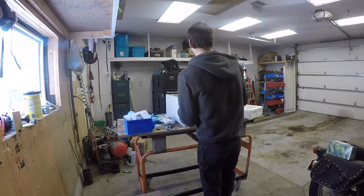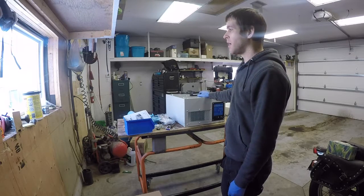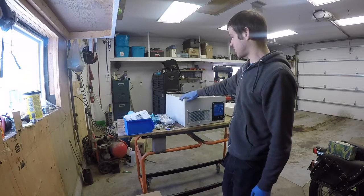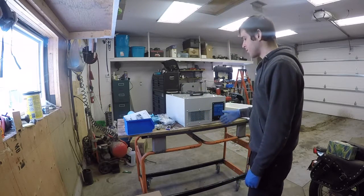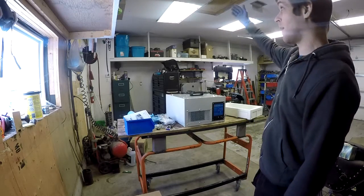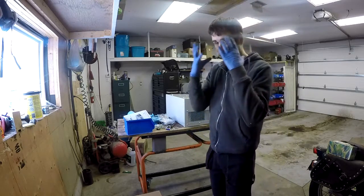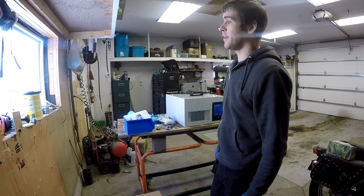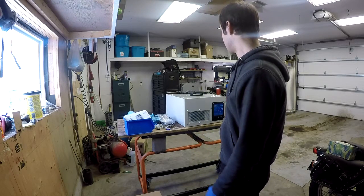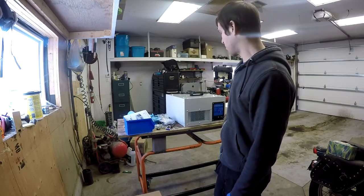So we'll see how much air this moves, and depending on how much air actually passes through it may determine where I put it, because if I put it way up high in the air and all the dust is around my face, then it's not going to be nearly as likely to take care of my dust and asphyxiation problems.